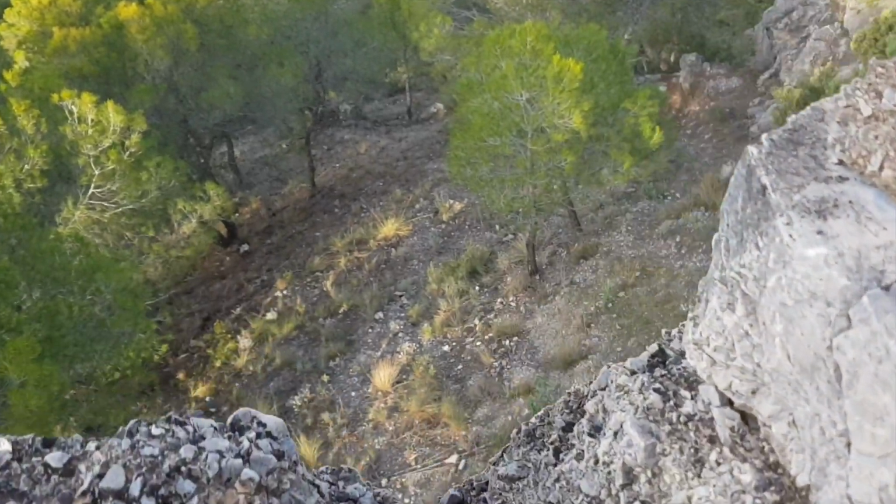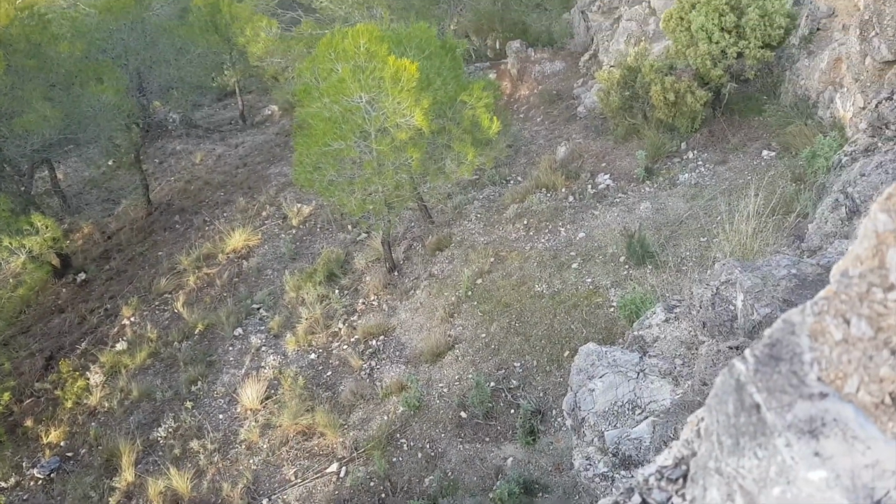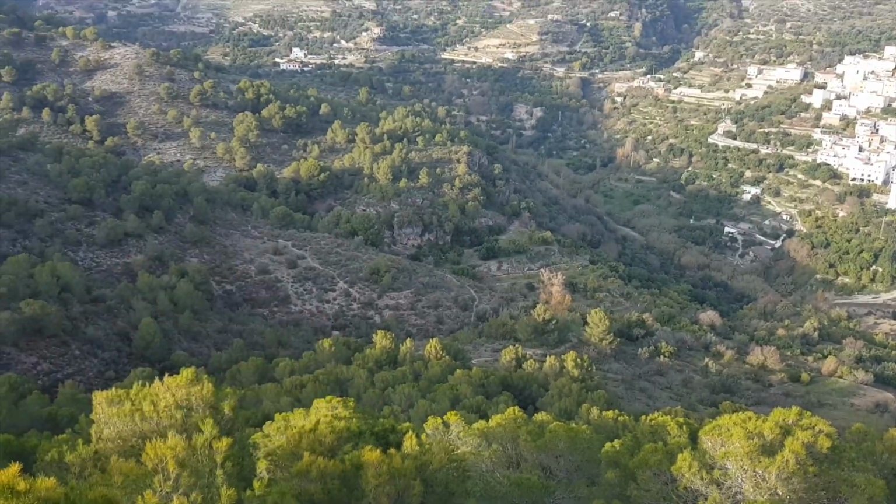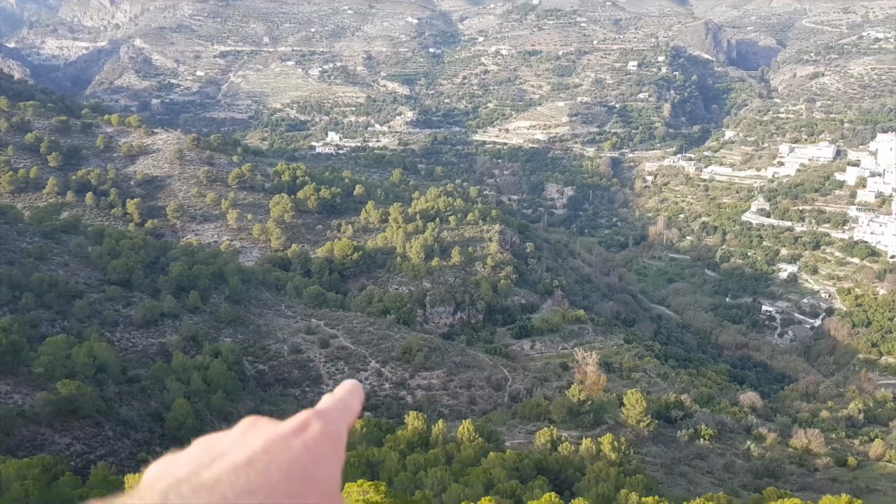As you can see from here, it was quite easy to spot if somebody was approaching the castle and also to shoot from here. And down there you can see the path where we're gonna descend to the town Guanar.